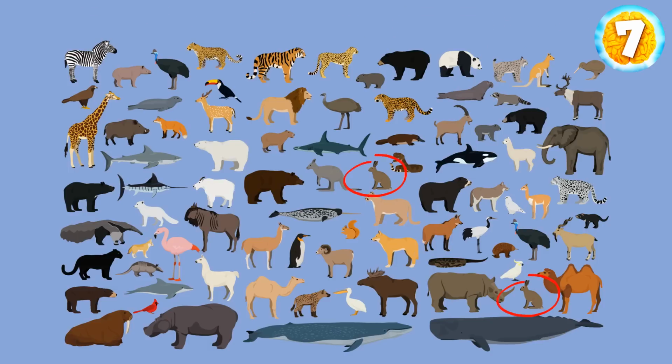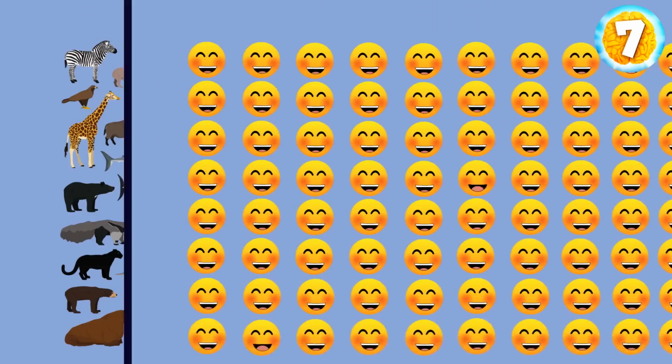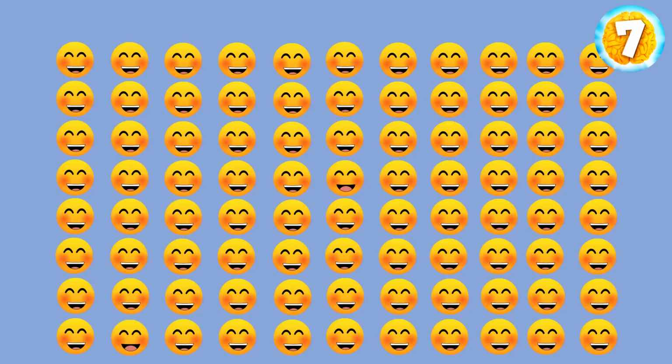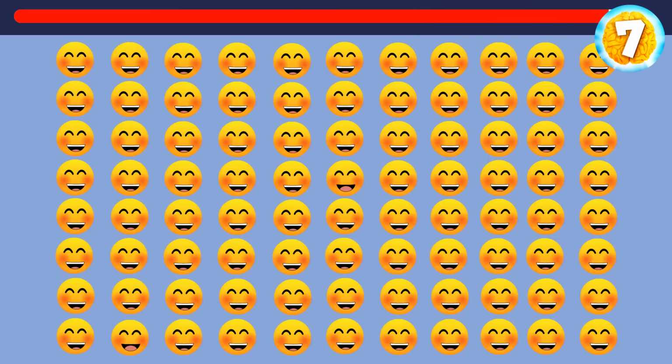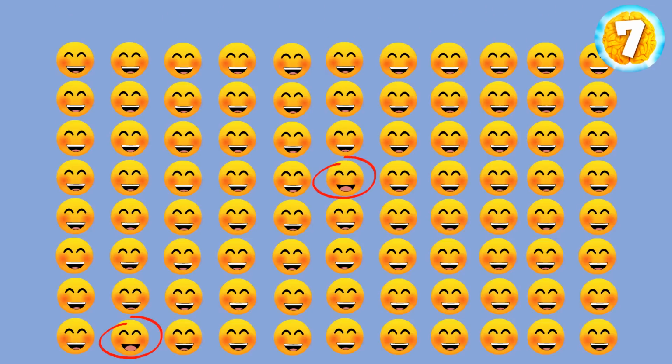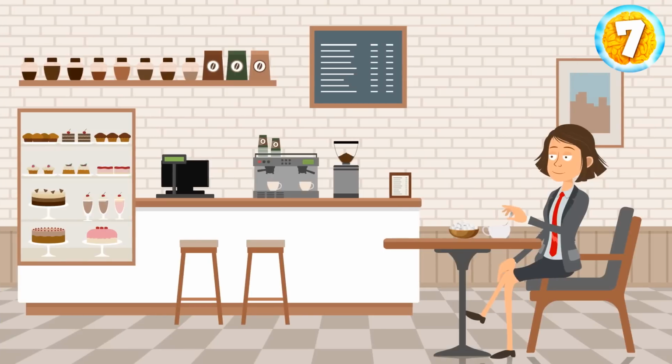Here's one, and here's the other. Can you find 2 emojis that look the same here? Look, here they are. I hope you're ready. Here's a riddle for you.